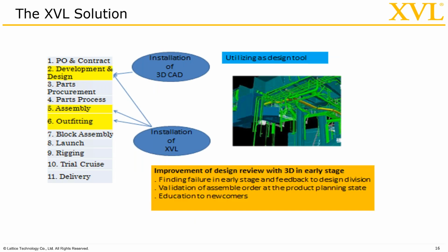The XVL solution came in, and instead of really replacing 3D CAD or doing anything of a groundbreaking nature, we really came as a tool that could accentuate what they were doing in 3D CAD and then really take advantage of what they were doing in 3D CAD, because the 3D CAD came at the same time almost as XVL did.